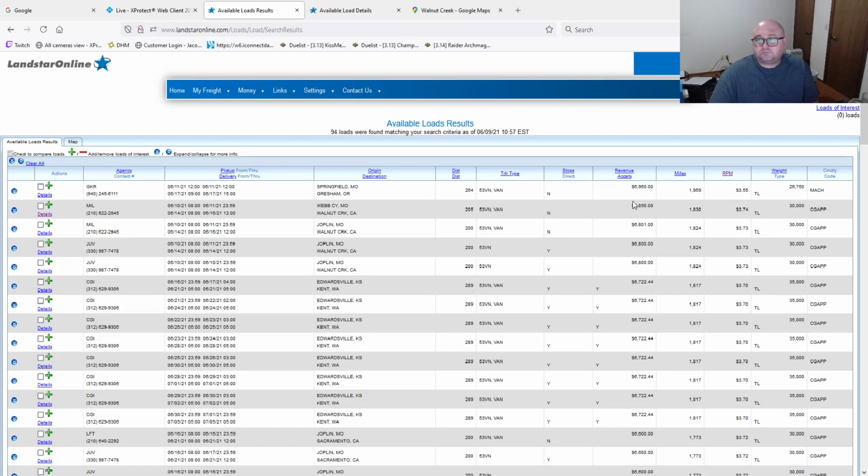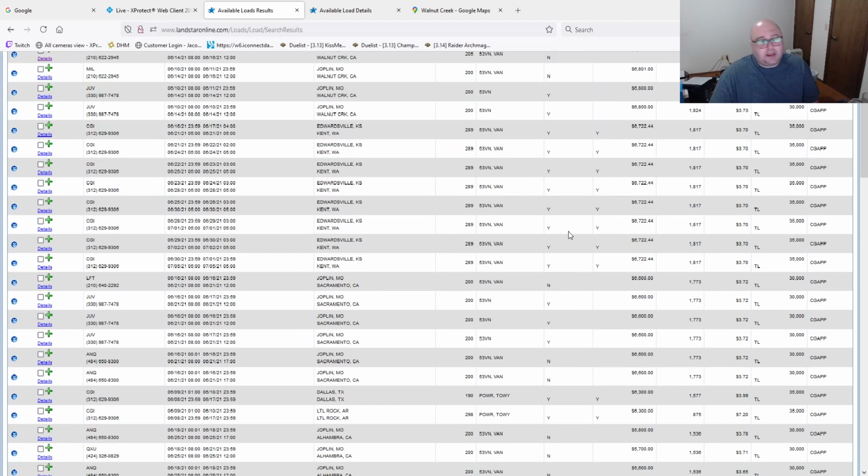So you look through here and there are 94 loads. Now there's not actually 94 loads because there's a bunch of duplicates on here. Some loads are posted like 5-6 times, but there are 10 to 20 loads easily within 300 miles of Oklahoma City that are paying over $3.50 a mile.